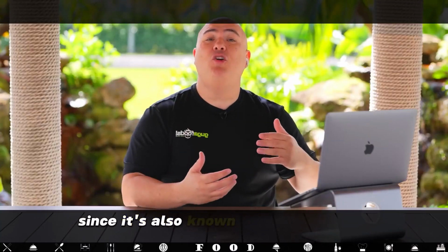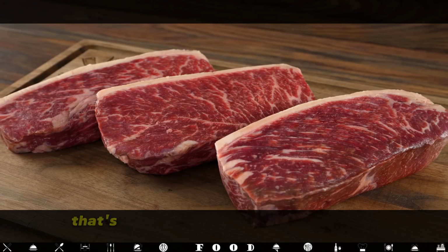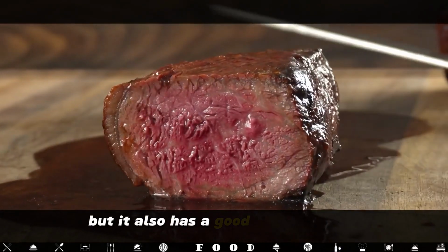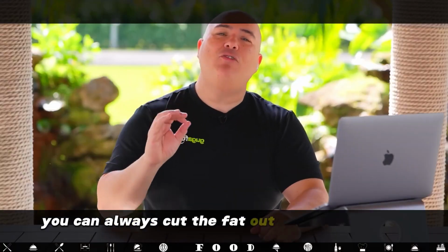However, since it's also known as the cap sirloin, that one is also very tender. That's why it is my favorite cut of steak. It's as tender as a filet mignon, but it also has a good amount of fat. Delicious. Beautiful. You can always cut the fat out after it's cooked.